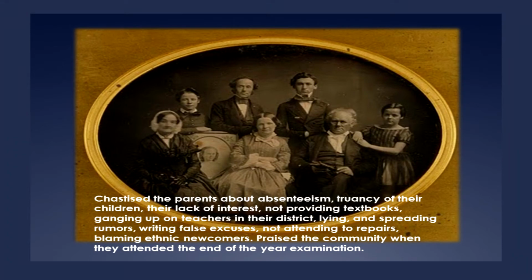They talked about ganging up on teachers in their districts and spreading rumors, and writing false excuses for being absent, not attending to repairs. Oh, and there was a great blame on the ethnic newcomers. Always, yeah. So they praised the community when they attended the end of the year examination. And I think the newcomers in those days were the Irish people. So they got short shrift.